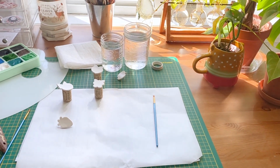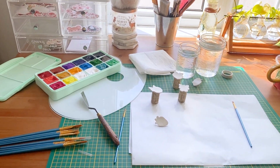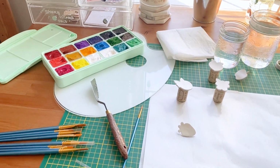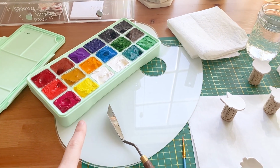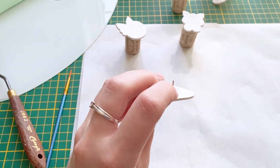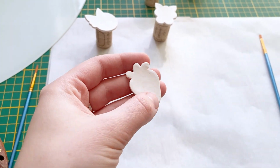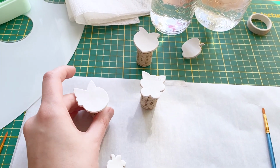So ignore my printer. I'm just getting some prints made while also trying to get to this painting on the go. This is the situation I kind of have in front of me right now. I have all my gouache paints out and ready to go. I have some parchment paper down. I have all my little pins. They look a little scuffed, so I'm hoping that painting will help. I'm kind of just seeing these as a test anyway, so we'll see how they go.